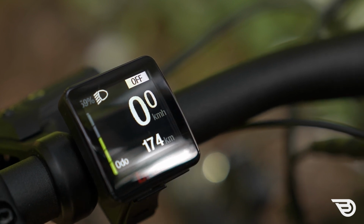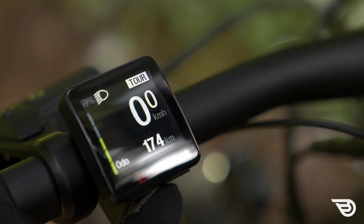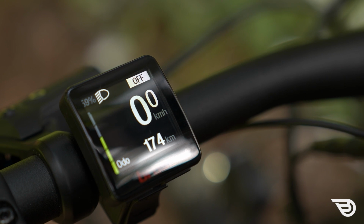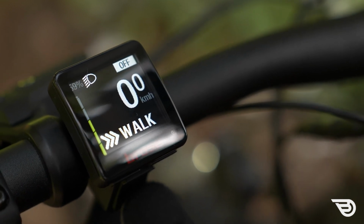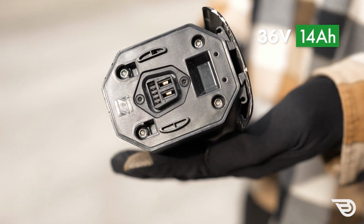The up and down buttons cycle assist levels with 5 settings, going from off to eco, tour, sport, and boost. Walk mode is activated by a 2-second press of the bottom button, followed by pressing and holding the down button to activate walk mode. The Prodigy is powered by a 36-volt, 14 amp-hour battery from Philion.